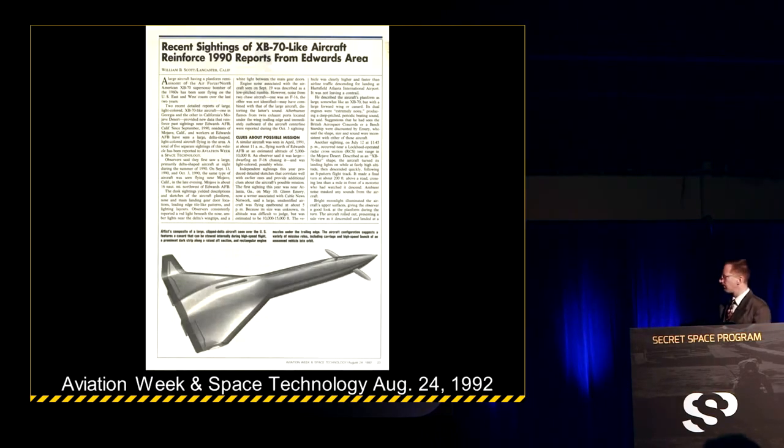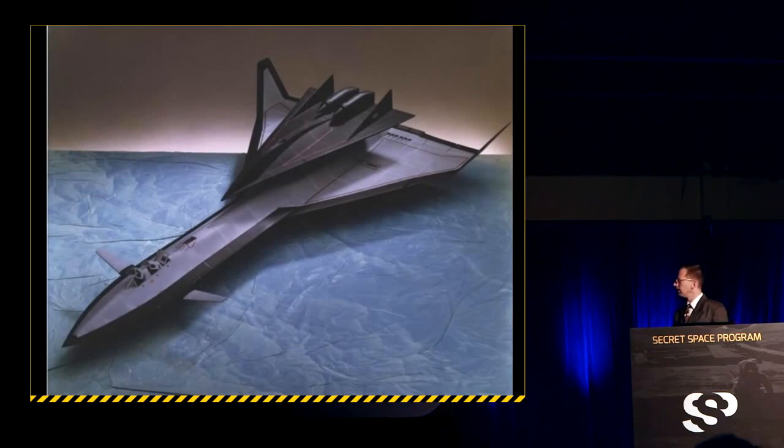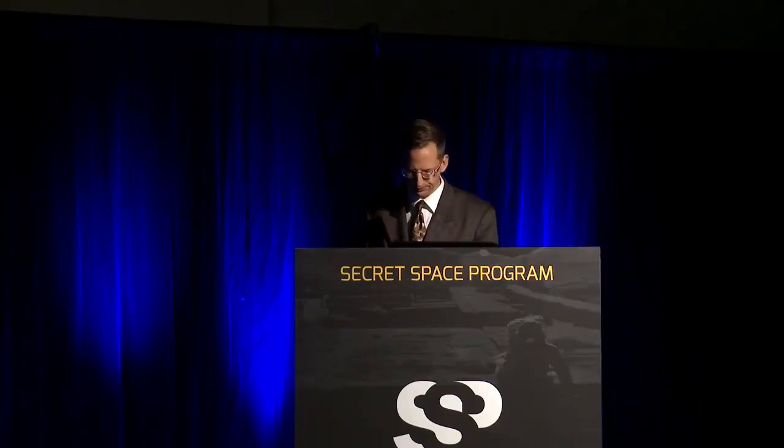Now, what evidence do we have for this? Aviation Week Space Technology, August 24th, 1992, talks about eyewitnesses who saw this in the Antelope Valley, Lancaster, Palmdale area, so we've got some good sightings there. This is the model called the SR-75 penetrator that was done by John Andrews, who again is the Senior Project Design Engineer at Testers Model Corporation, San Diego. And we believe that the mothership configuration here is about 85% correct. This parasitic aircraft that he has here has the correct wing sweep angle, but the configuration of where the engines are, we don't believe that that is correct.